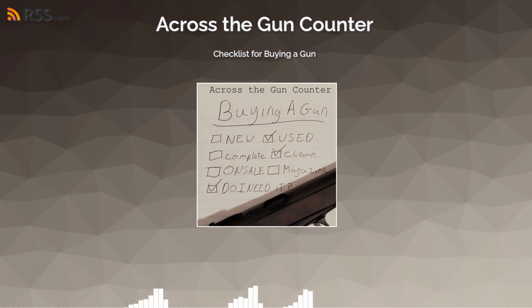Absolutely. And I mean, especially guns that don't move. If they've had a gun on the rack for a while, pull it down, dust it off.